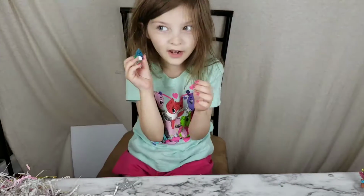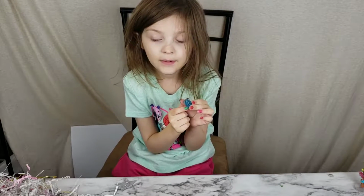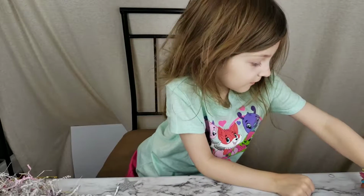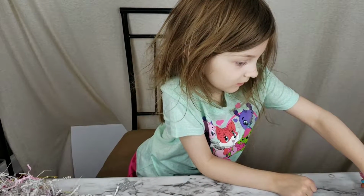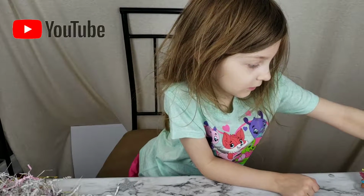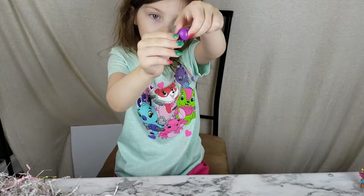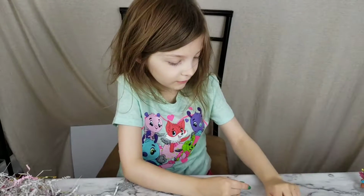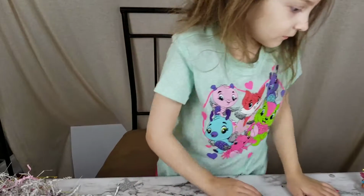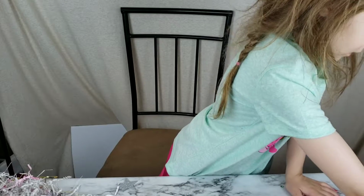And this is a double. This is a double with wings, and they have pink wings. Same thing. It's a double. No, pink. Oh, this one's pink wings, and it's purple. And it's pink wings. One has pink wings. Let's see in here.